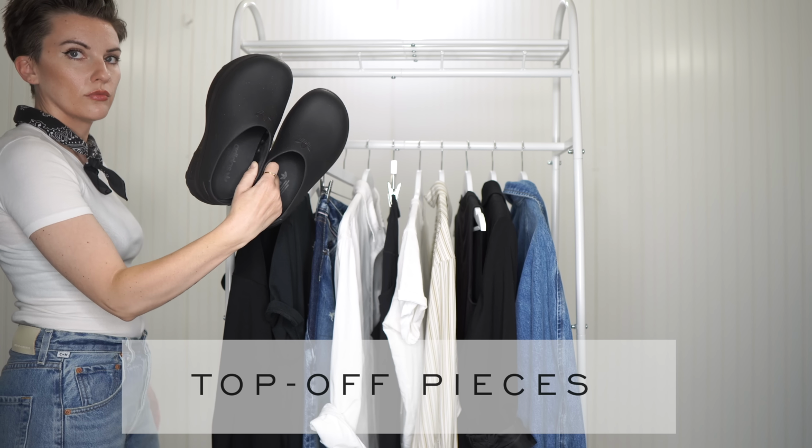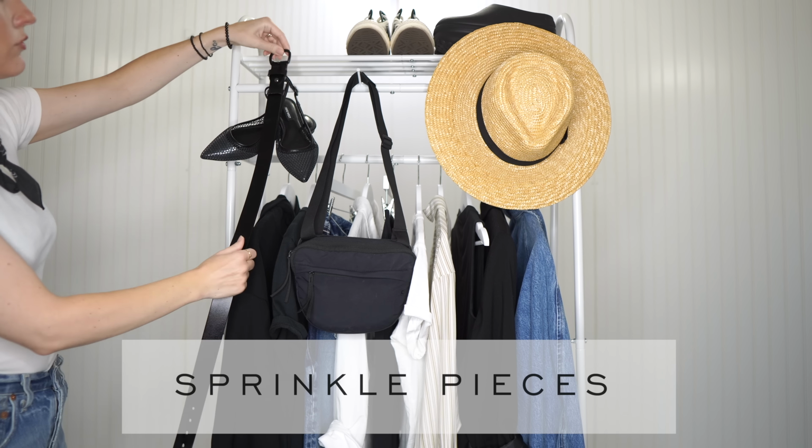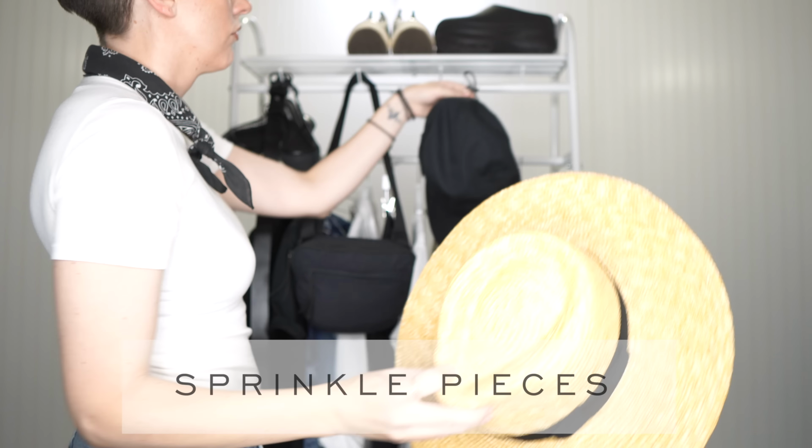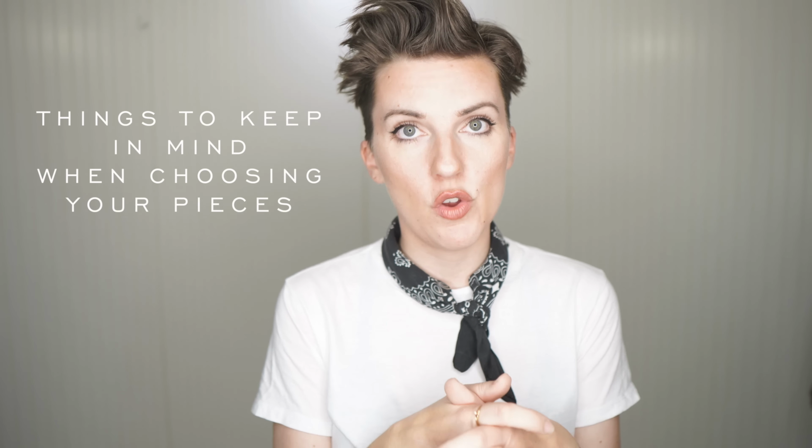Next is top off pieces. Top off pieces normally are going to be your coats or your shoes, because obviously this is going to top off the look. And the last step is your sprinkle pieces. Sprinkle pieces are ultimately just the pieces that are going to be the little sprinkles on top, and that's usually going to be your accessories. So, things to keep in mind when you're choosing your pieces for your streetwear capsule wardrobe.